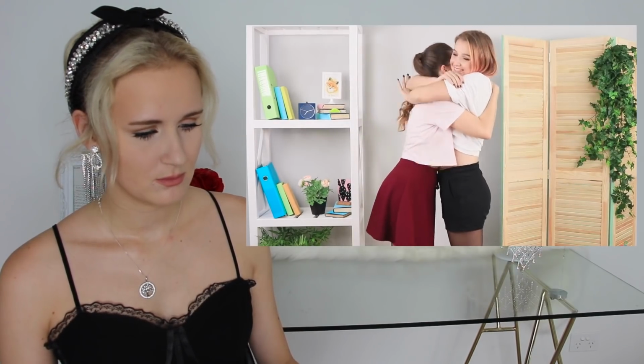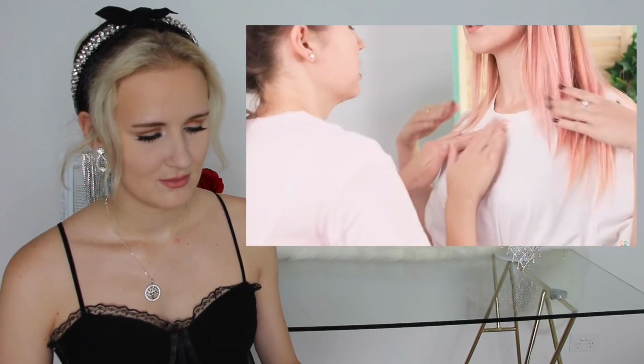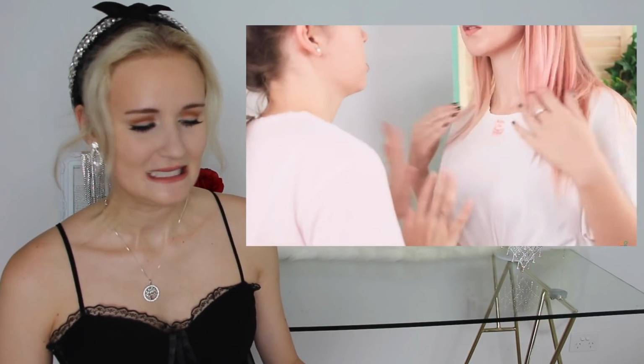Or a stylish triangle. Who will win this fashion face-off? What a long weekend. The girls missed each other so much that they can't stop hugging. Oops, I got a little lipstick on my shirt.